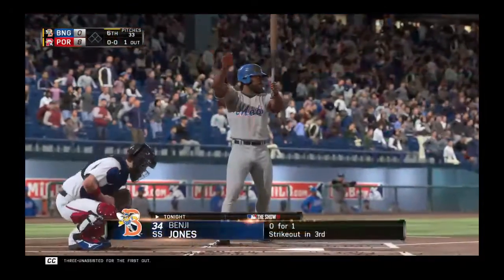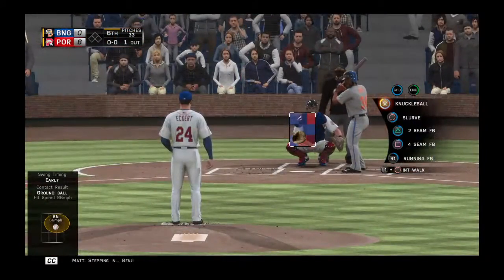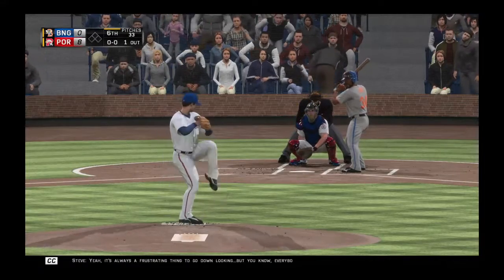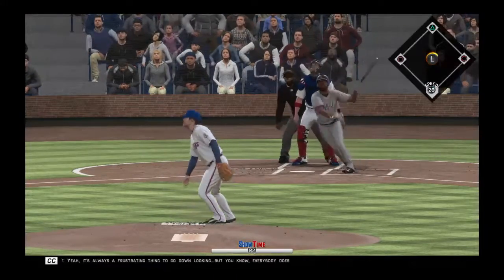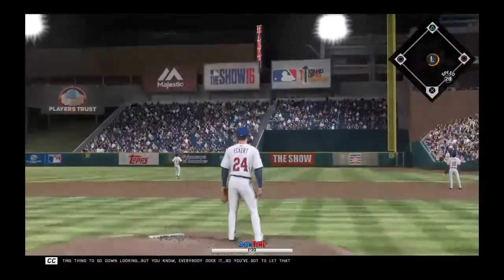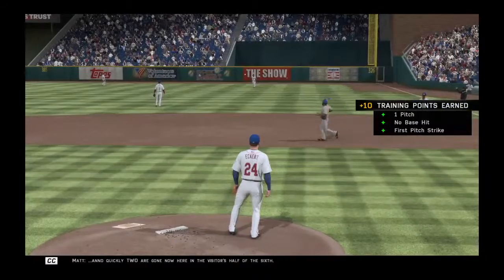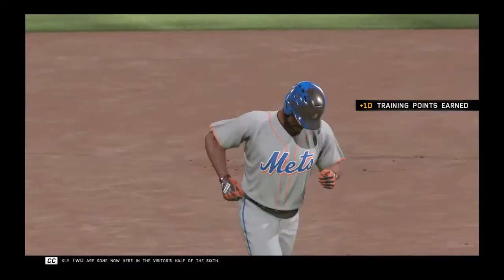Now batting, shortstop, stepping in, Benji Jones. He got called out on strikes his last time through. Yeah, it's always a frustrating thing to go down looking, but you know what? Everybody does it. So you've got to let that one go and make the next AB count. And quickly, 2 are gone now here in the visitors' half of the 6th.